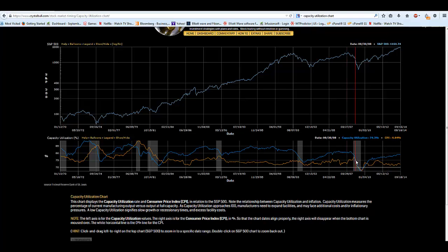You can see, obviously, look at the period of the crash there. What happened to capacity utilization and the CPI? All right, so here we are currently. So we keep an eye on this. Again, we know we've got a lot of printed dollars around the world, but it's like having a lot of kindling with no match. This would be a match that would light any kind of inflationary fire.